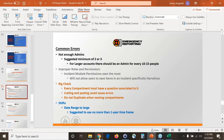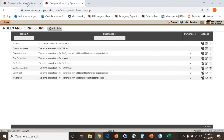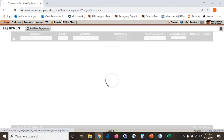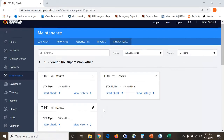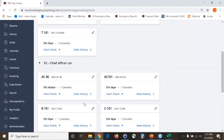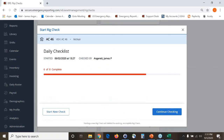Okay, and just to demonstrate this for you guys, we're going to go into the maintenance module. We're going to go into rig checks. Now, I have one set up. This is how this is going to function for you. Your checklist is made, your checklist is published. You're going to come in, you're going to begin this check right here.